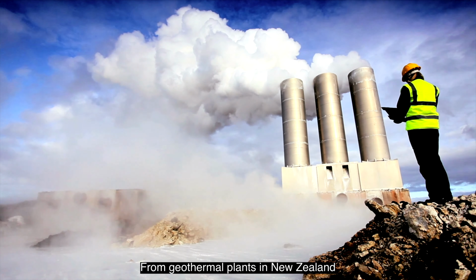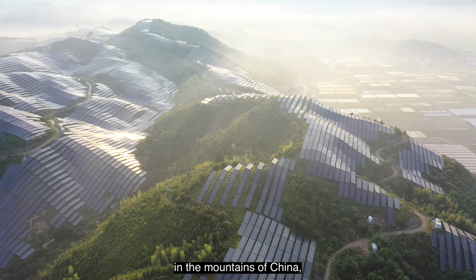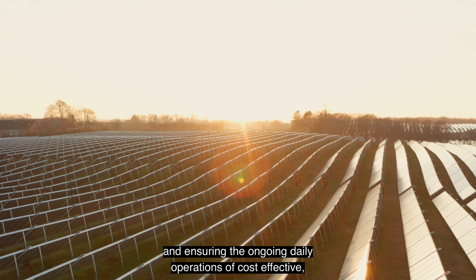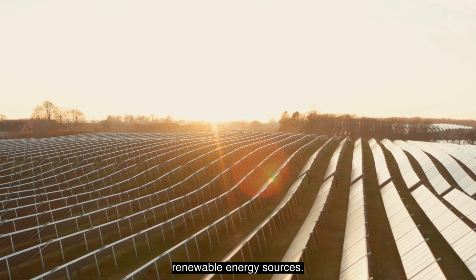From geothermal plants in New Zealand to photovoltaic power facilities in the mountains of China, Bentley provides solutions for designing, constructing, and ensuring the ongoing daily operations of cost-effective renewable energy sources.